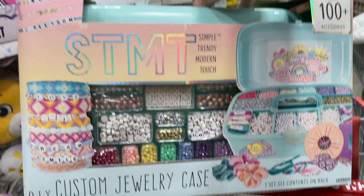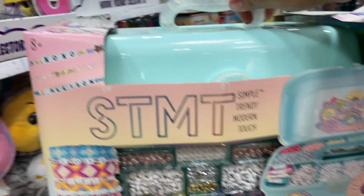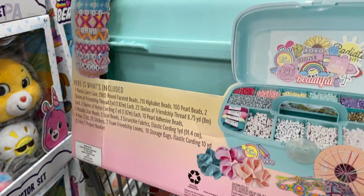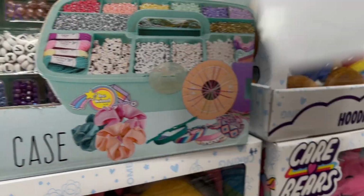Really liking this kit here. It's for jewelry making, but it also comes with this caboodle-like case to put everything in, and it comes with all of the beads and the things to put the jewelry together. This kit is $20.99 for everything.